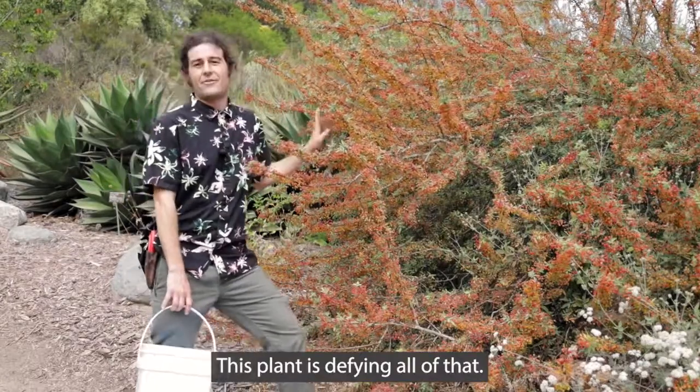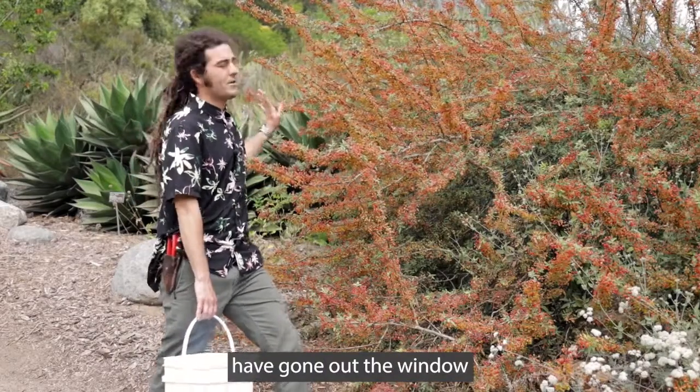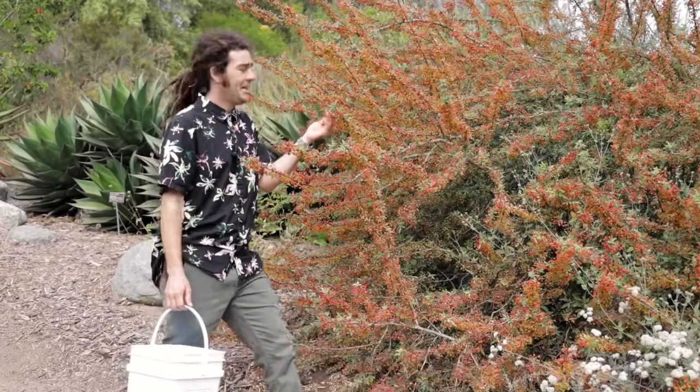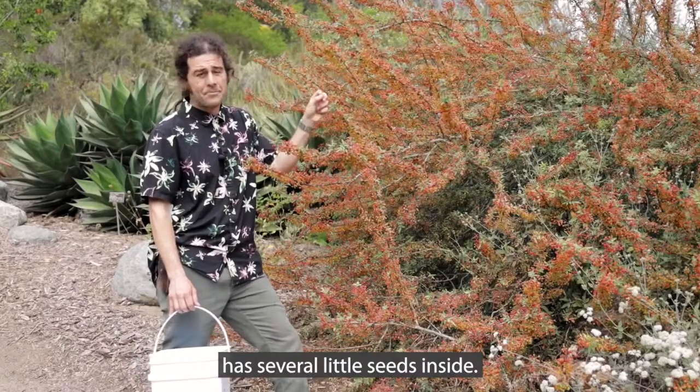This plant is defying all of that. Our seasonal expectations have gone out the window as I walk up to this plant, which is covered in thousands of fruits. And each one of these has several little seeds inside.